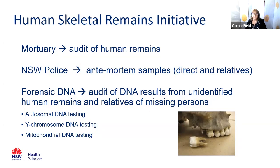The New South Wales Police, they reviewed their long-term missing persons cases, and they found that many of those didn't have that direct matching antemortem sample. So they put a focus on obtaining family member profiles from the long-term missing persons cases. Now, our part in this initiative was to review our holdings of unidentified remains and the reference samples from the relatives. And we found that many of those had actually been typed in an older DNA typing kit that doesn't give you as much information. So they were retested with the latest autosomal DNA typing kit that we're using.